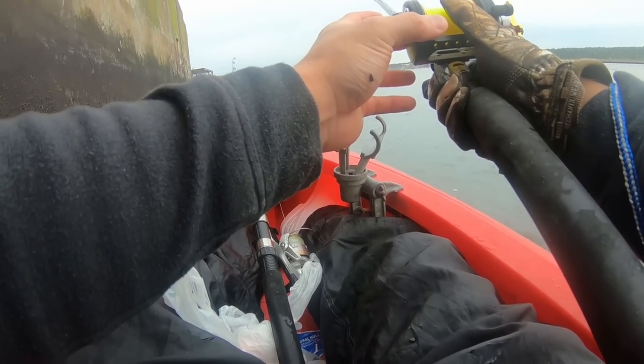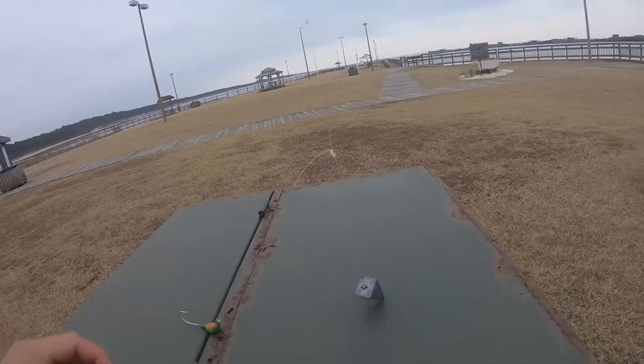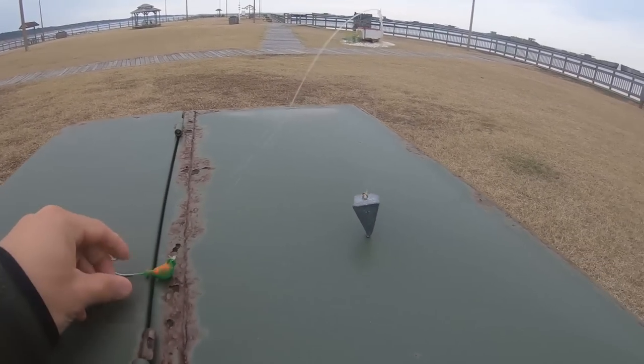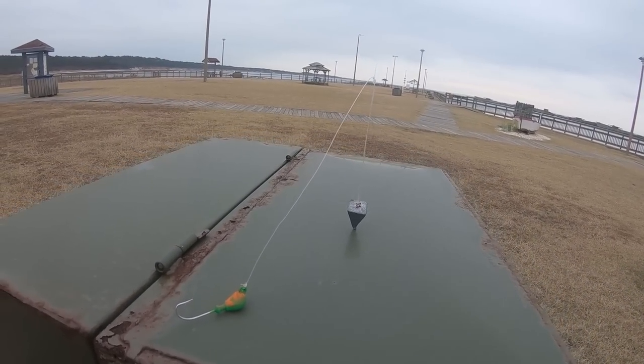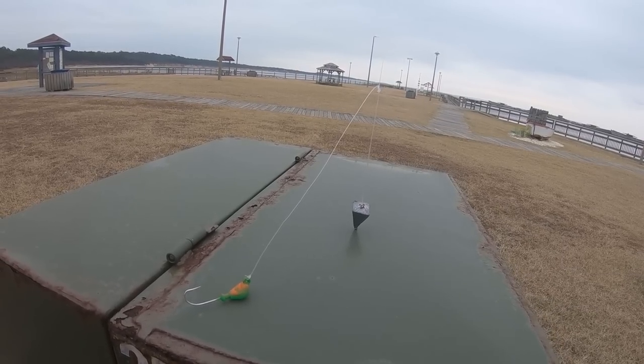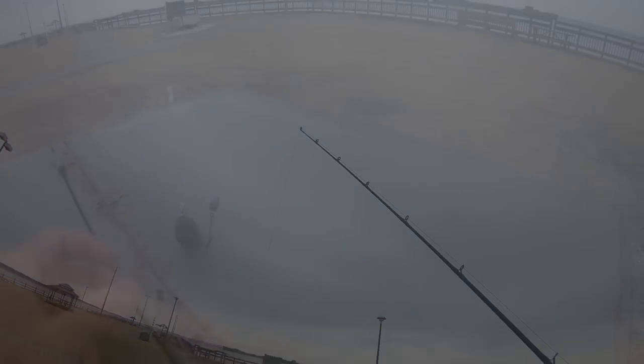Today we're using two different types of rigs for the Tautog. First one is a weight, about a 3 ounce weight with a Tautog jig head. Pretty much what that means is the weight's going to help because the water's moving, it's going to hold the jig head down. The jig head has a weight on it to hold the hook vertical, I guess you'd say. This keeps the hook exposed. We tip that with crab, and that's a really good rig.